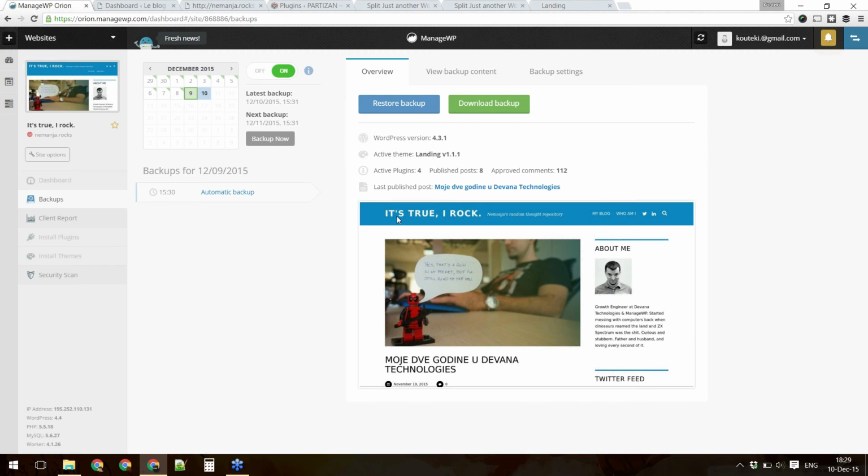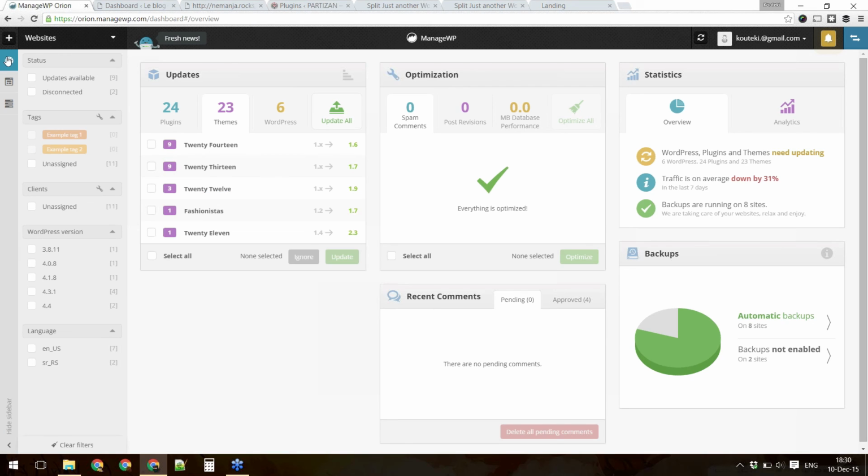One of the things that I wanted to mention is that the restore process, the backup process, will be included at some point, but right now you only have the option of manually running a backup with the backup now option. Or you could turn on, for example, real-time backup that we plan on introducing in a few months, and you can just go back to a version of your website that was made 30 minutes ago, 15 minutes ago, etc.